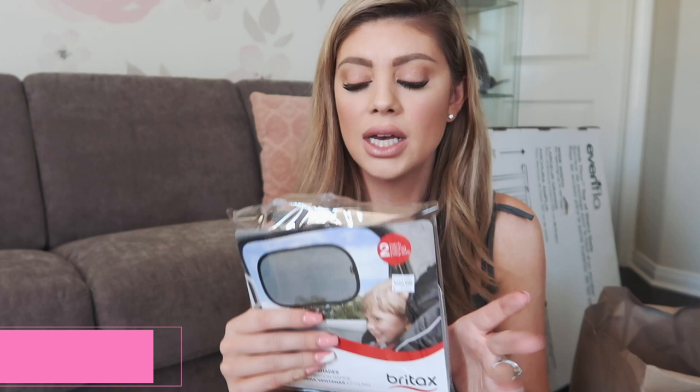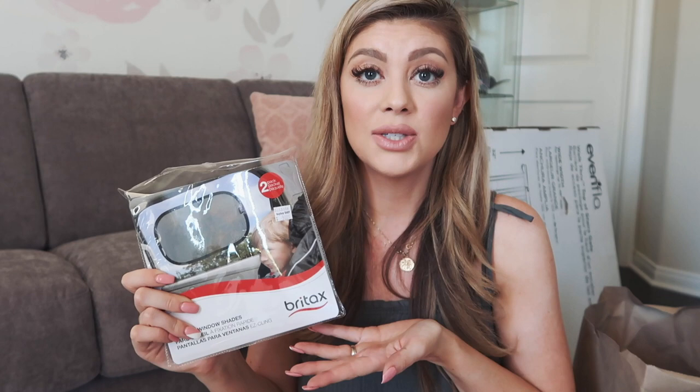But next up, we needed some shades for our car. This is the Britax Easy Clean Window Shades. My sister did a lot of research and she said these ones seem to have the best safety reviews. So I went ahead and got myself a pack of them as well, because I hate it when I see Riley squint and get all weird looking once the sun hits her eyes if she's in the car seat. So I want to help protect her because my car doesn't have the shades going up and down in it.